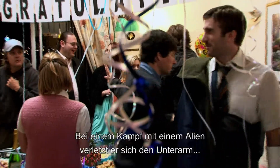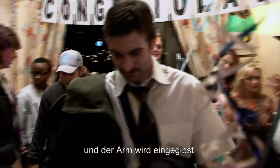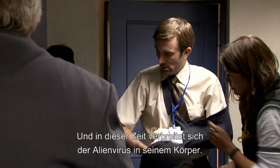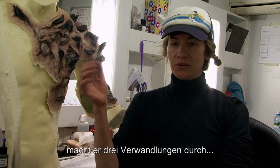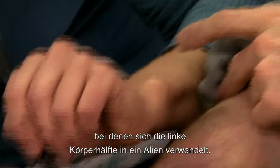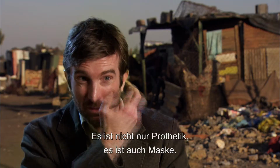In a fight with an alien, he has a fracture in his forearm, so his arm goes into a cast. And during that period, the alien virus starts to take hold. From that point on, he goes through a series of 3 other transformations, a progression up the left side of his body into the alien character. It's not just prosthetics, it's the makeup as well.